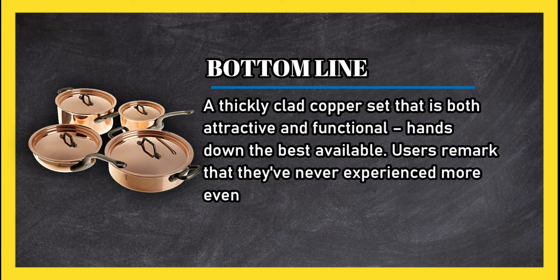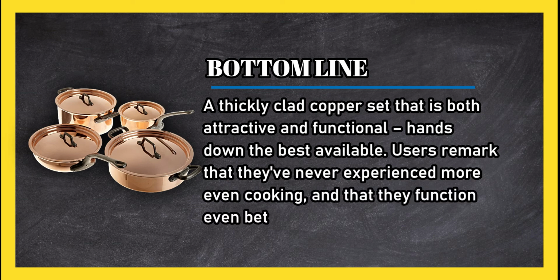Users remark that they've never experienced more even cooking, and that they function even better than they look.